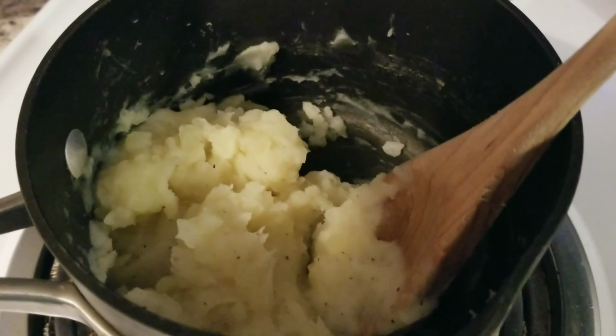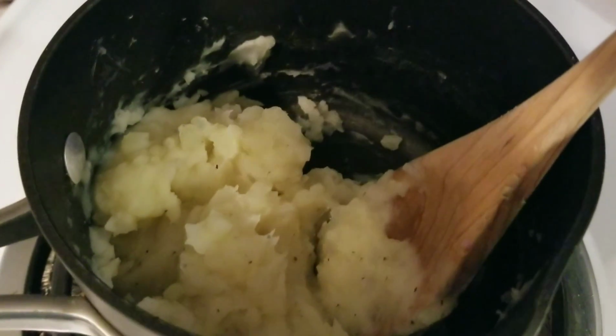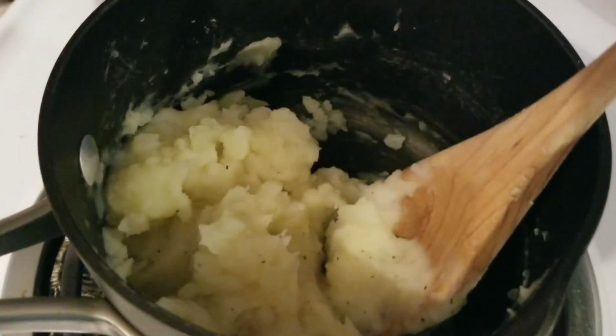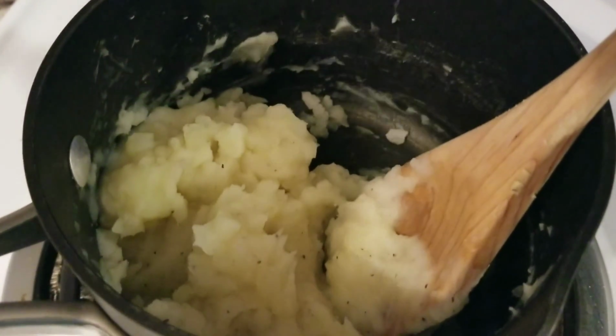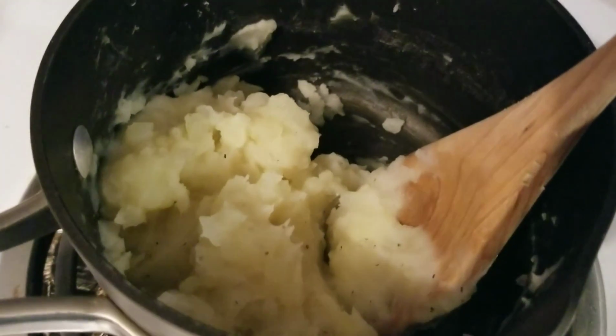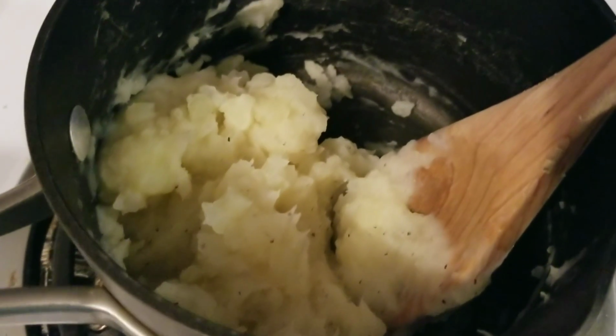So I just made a very little bit of mashed potatoes. I used like 2 tiny russet potatoes because they are high in carbs, and I only eat mashed potatoes like once a week. And it's normally on the weekend, but this time I didn't eat it last weekend, so I'm gonna eat some today.